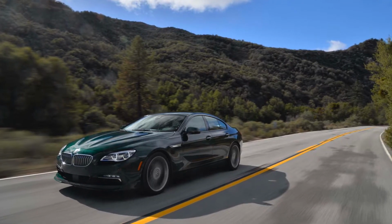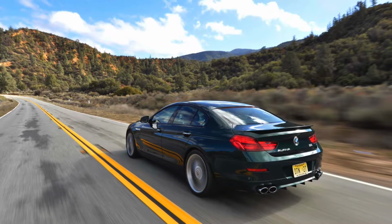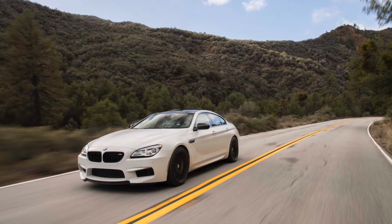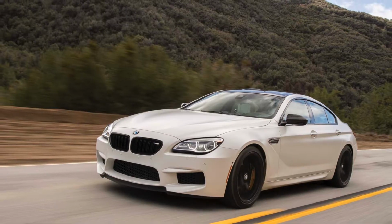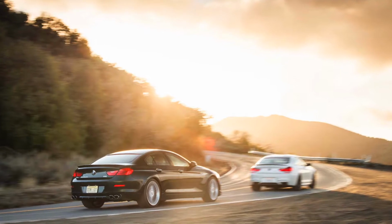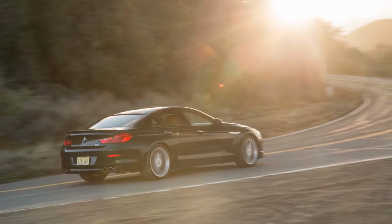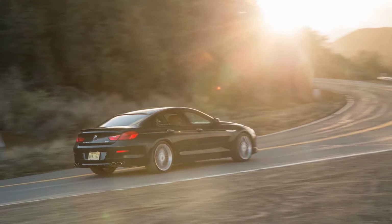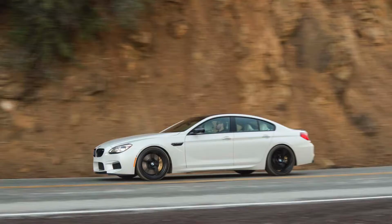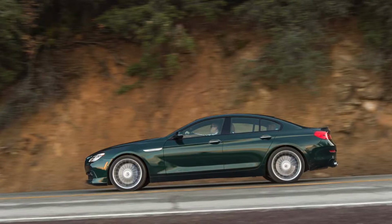There are two Gran Coupes fighting for the top spot, the M6 and the Alpina B6, both of which you can buy from a BMW dealership with a full factory warranty. Both wear the same sexy body. They have different engines, but in a weird parallel both are twin-turbocharged V8s that crank out 600 tarmac-tearing horsepower. Even their base prices are similar. At a mere $3,400 apart, that's a rounding error at their six-figure price points.